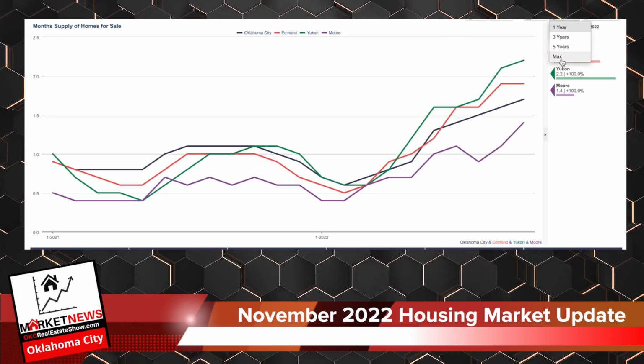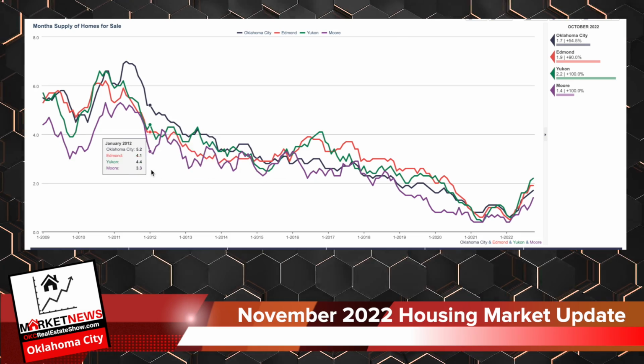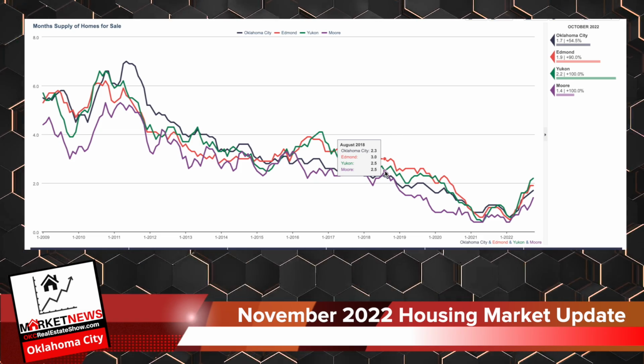But if we contrast that, we're really just about getting towards the median that we remain at for the long haul, which is right around 2.5 to 3 months supply of inventory. So we're coming back to a normal month supply of inventory as we go into the winter in central Oklahoma.